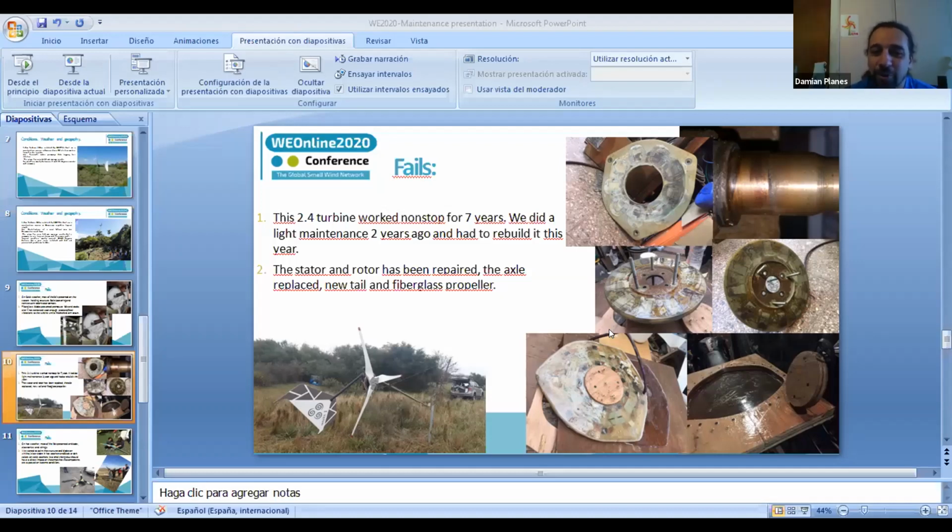Hi, I don't know the world record for a Pico turbine, but I think the oldest I saw was one that had been working for about 10 years and could still work. I think if it's correctly maintained, it has no problem.